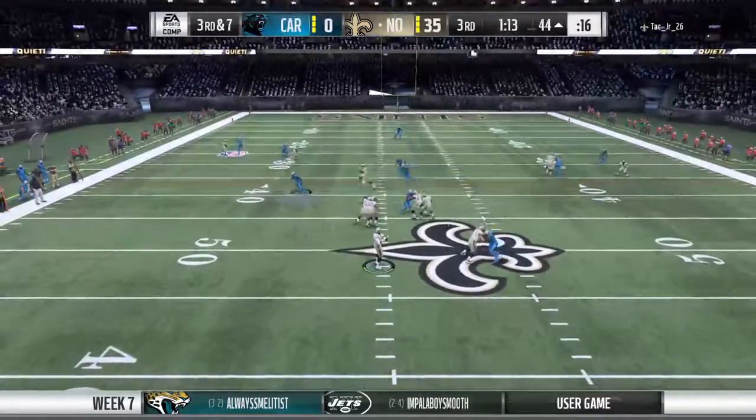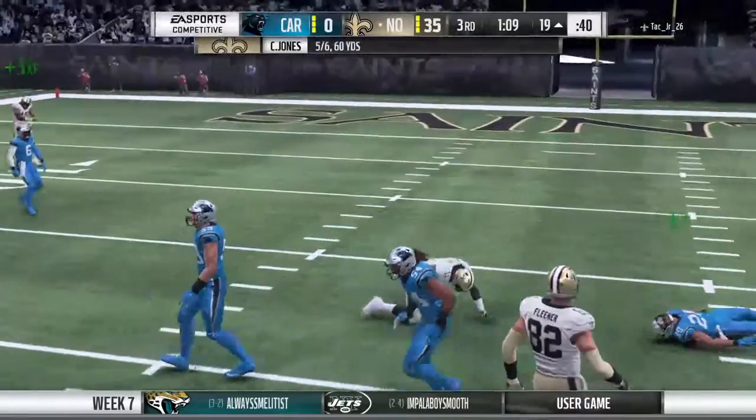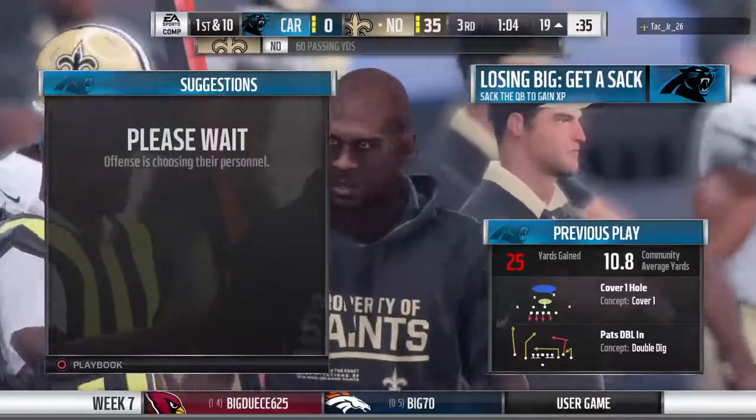On third down, Jones has a man. It's complete to Williams. A really nice gain of 25 yards.